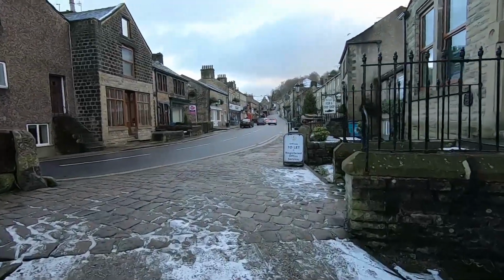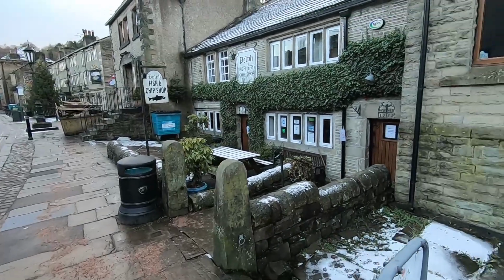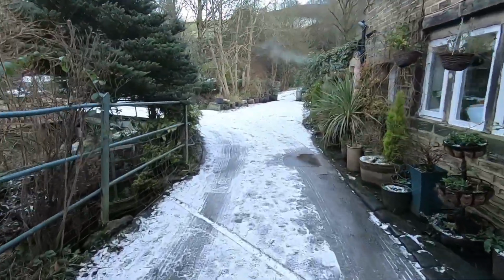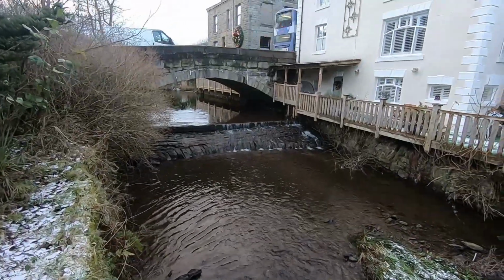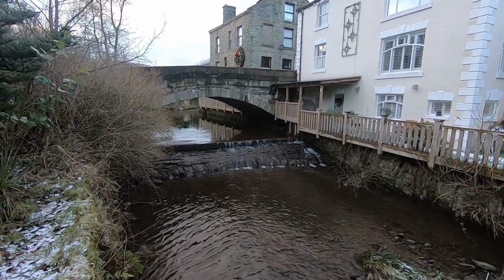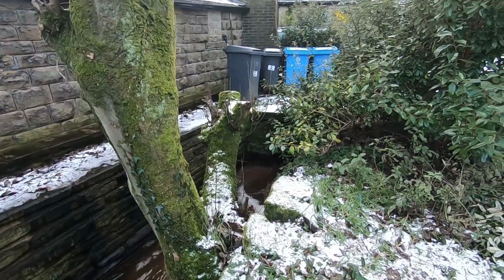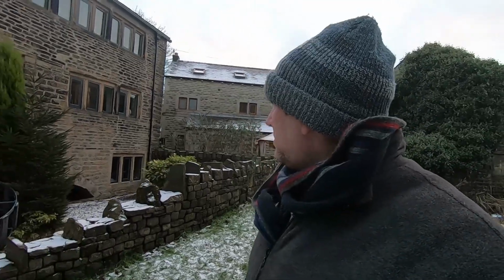And there is the beautiful village of Delph, where a lot of my ancestors actually come from, believe it or not. And there's the little chippy. 1769, and we saw the gravestones behind it. How gorgeous is that? They actually look like new lock gates, don't they? Stop flooding. How cool is all this?